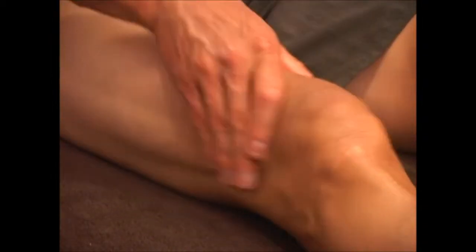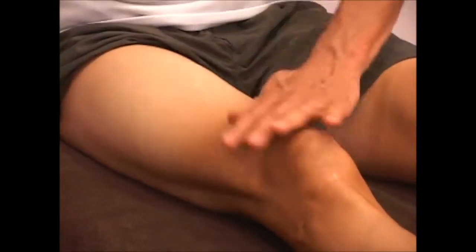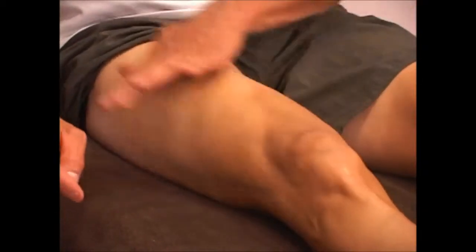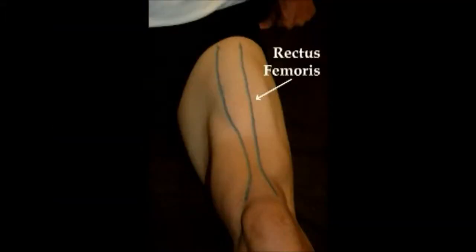From there, I'm going to move on to the rectus femoris. See that pop up right there? That's starting up here at the hip, coming down to the knee, underneath the kneecap. All of our quadriceps femoris muscles are inserting below the knee.